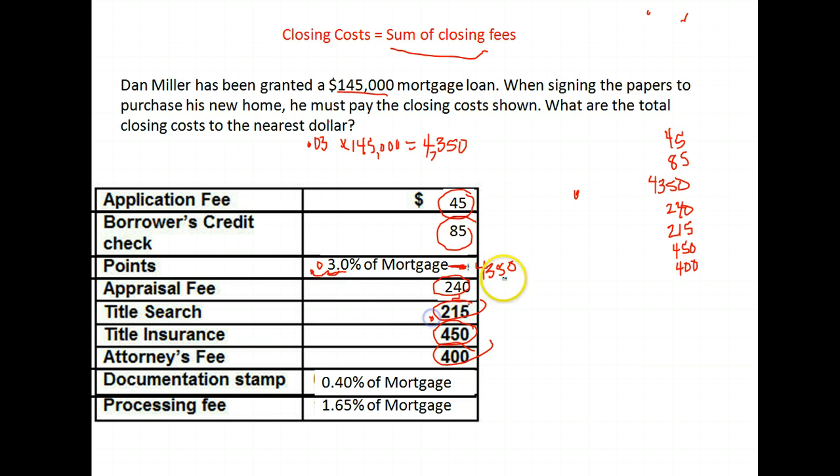As we get to the bottom here, okay, so the documentation stamp is 0.4% of the mortgage. So we have to find that amount also. Move the decimal 2 places to the left. That gives us 0.004 times the amount of the mortgage, which again was $145,000. Okay, so it looks like that is $580. So we go over here, add that to our list.